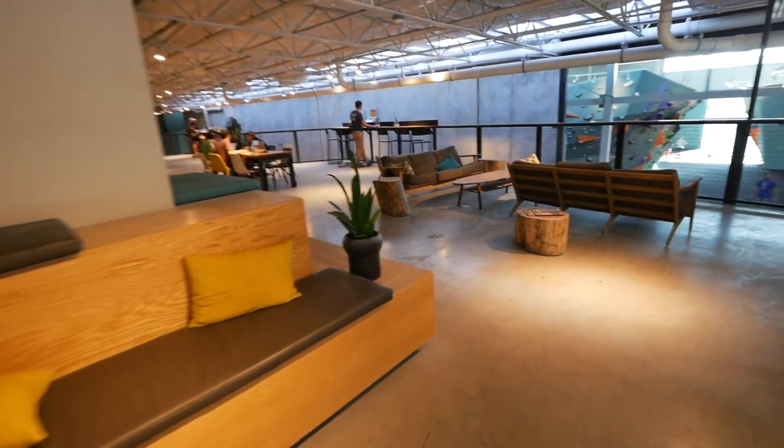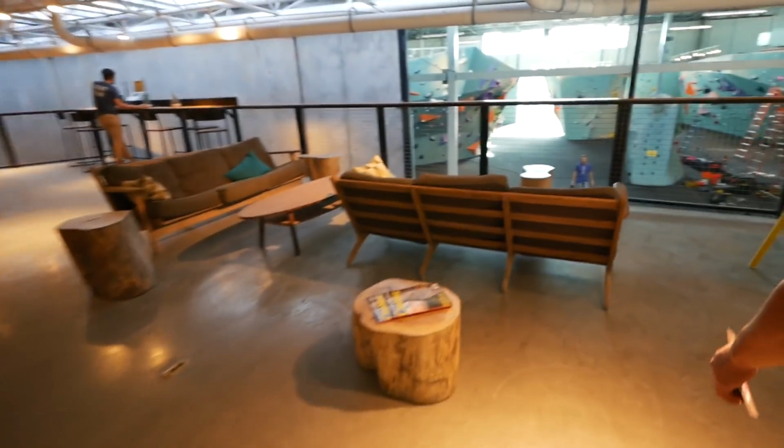A lounge area. Dude, this is so awesome. People probably come here to study and then climb.